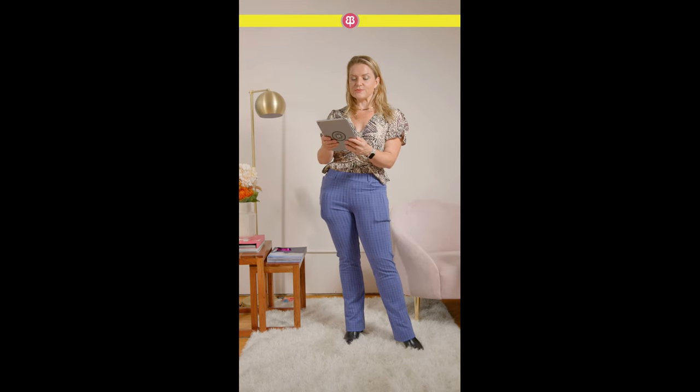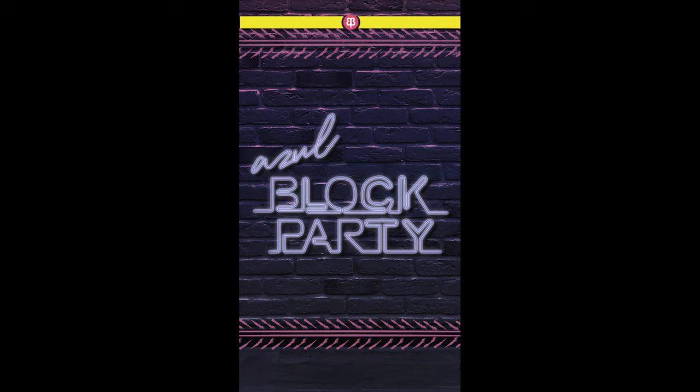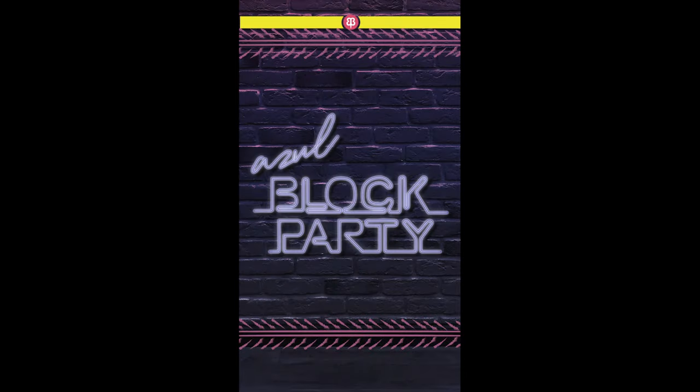And now Chanel says, yes, the leaves are my favorite. And Bettina says, pants with pattern are my favorite. And she loves it. Nan wants to know, what is the cuff style called? She loves the print. Well, guess what? Izzy's got them on right now. Let's take a look.